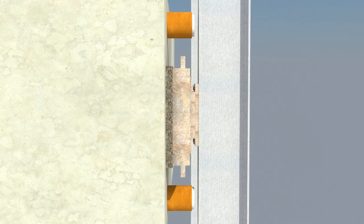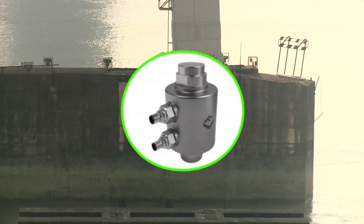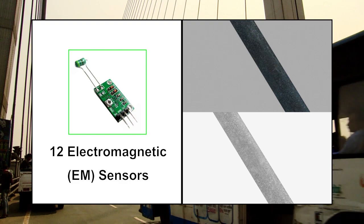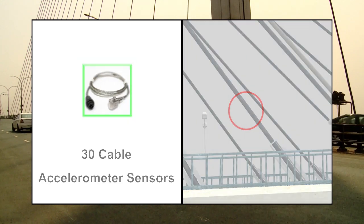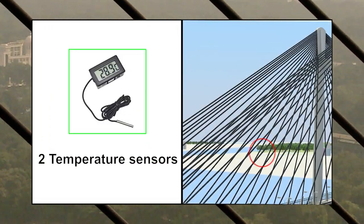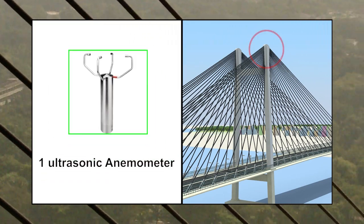For the replacement of the horizontal bearing, the grouting will be removed, after which the bearing will be replaced with disc bearing and then regrouted. Both bearings will have inbuilt load cells for measuring the load coming on the bearing. To monitor the structure after the replacement of the cable and bearing, 12 electromagnetic or EM sensors in new cables, 30 cables accelerated sensors in existing cables, 30 load cells or pressure sensors for measurement of load in bearings, 2 temperature sensors, 1 air temperature and humidity sensor and 1 ultrasonic anemometer shall be installed.